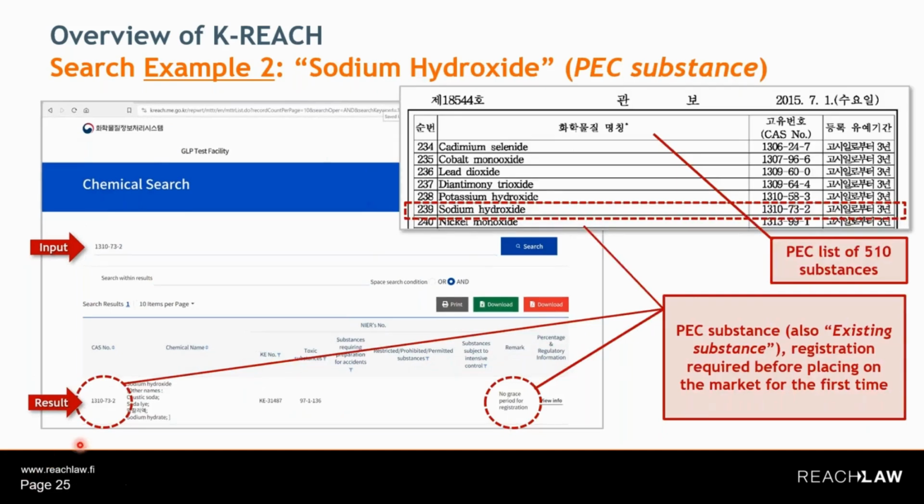And this is an example of sodium hydroxide, which is also listed in this PEC, which I was mentioning. It's still an existing substance, but you see there is no grace period, which means that you need to first register this substance and then access the Korean market. So you cannot pre-register and have a business now and register later. So this will show you no grace period, meaning it's a PEC substance. And this is listed here with this 239 entry number.